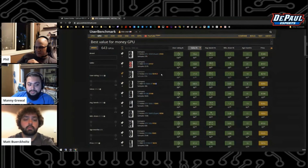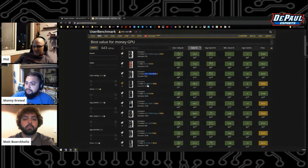Things like the GTX 1660, very cheap GPU, can run almost any title at low settings. And if you're someone who plays things like Counter-Strike or Rocket League, it's probably more than enough for what you're doing. And it's a very affordable video card.